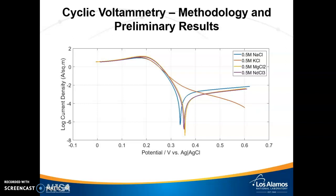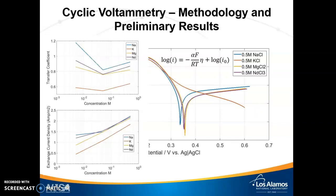We take the log of the current density and fit the Tafel equation to the linear region here. We can then extract parameters such as the exchange current density, which describes how much current is passed for a single reaction, and the transfer coefficient, which describes how symmetric the activation barrier is for the reaction. If the supporting electrolytes have any effect on the copper reactions, it would involve these parameters. We look at various concentrations, and here are our results. The data is promising, however inconclusive, at this stage because I was not able to reproduce my experiments due to COVID-19. The method has been developed, and now experiments are needed to test its accuracy.